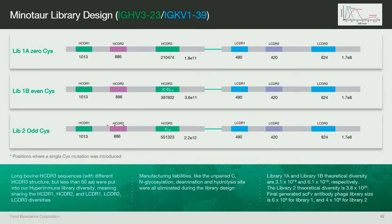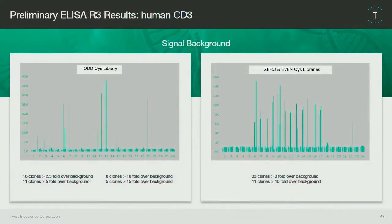And then finally, we also created an odd cysteine library where there's actually a disulfide with the framework that many cow antibodies also have. And so from that, again, we were able to find human cyno cross-reactive clones to CD3, really showing the power of this library to find very unique epitopes on targets.